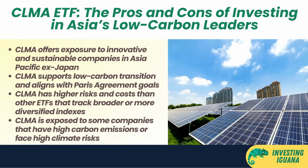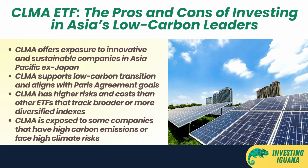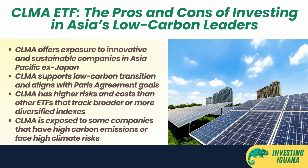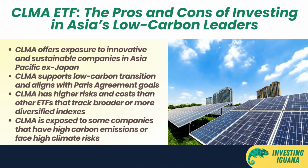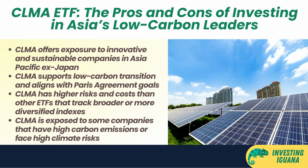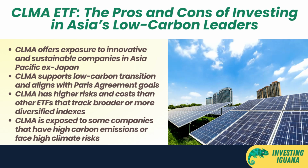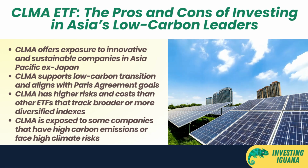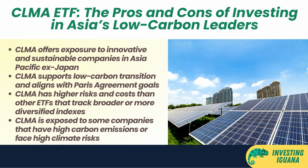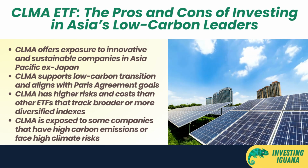So what does this mean for investors who are interested in CLMA? Well, as with any investment, there are pros and cons to consider before making a decision. On the one hand, CLMA offers a unique opportunity to invest in some of the most innovative and sustainable companies in Asia-Pacific ex-Japan, which could benefit from the global shift to a low-carbon economy. On the other hand, CLMA also comes with higher risks and costs than other ETFs that track broader or more diversified indexes. For example, CLMA has an annual management fee of 0.18%, which is higher than some other ETFs that track similar regions or themes.